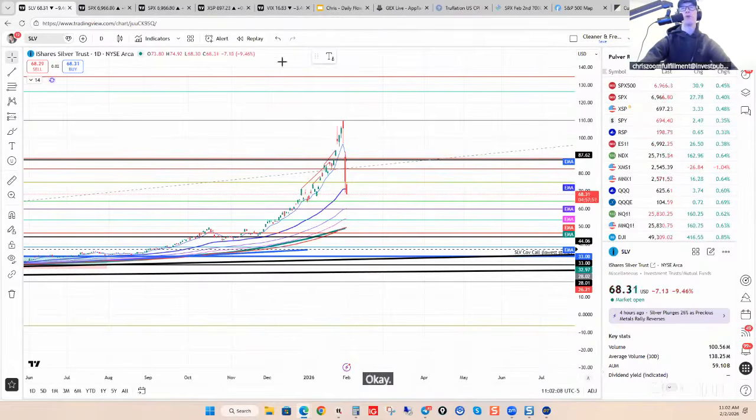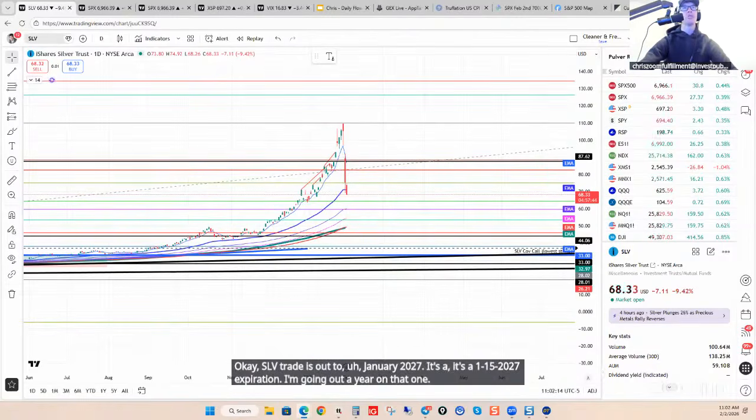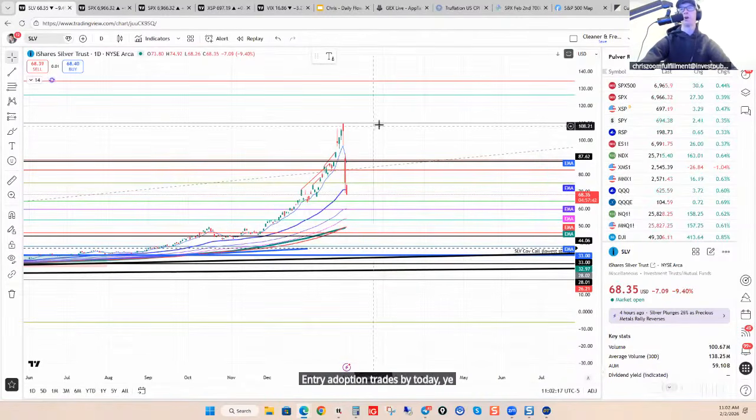Okay. SLV trade is out to January 2027. It's a 1/15/2027 expiration. I'm going out a year on that one. Engineered option trades by today. Yep, they'll be posted in Telegram and trackers.